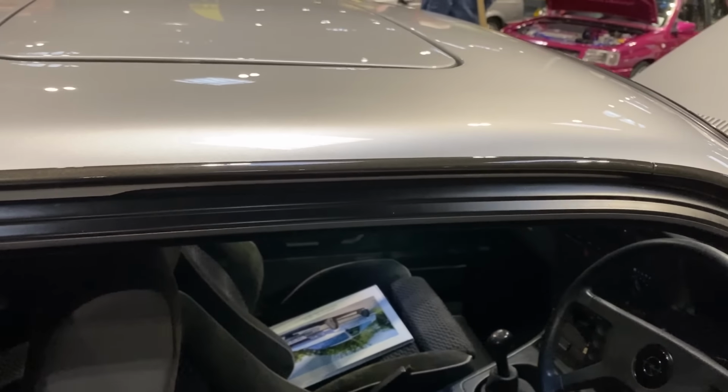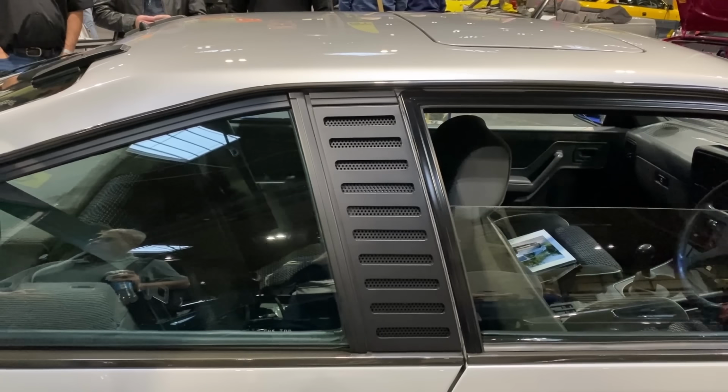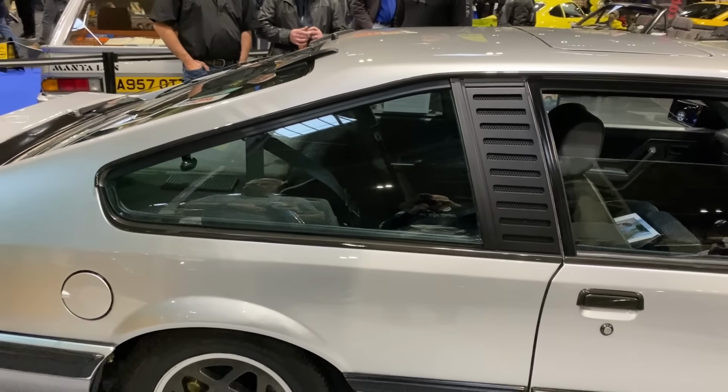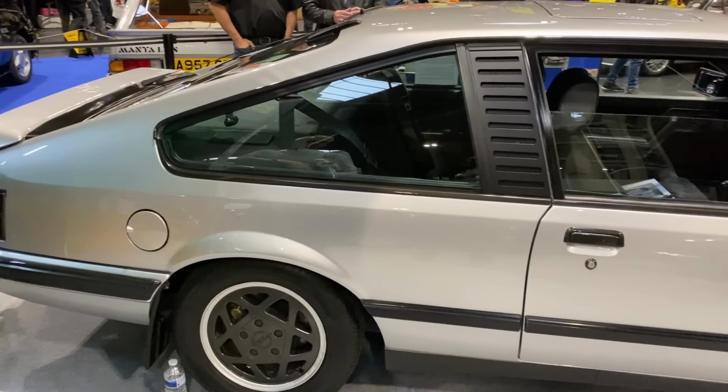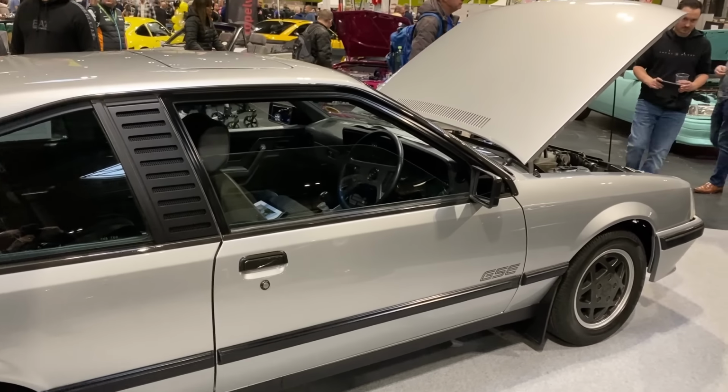This one's in super condition. It really is. I did sit in one of these last year and it was undergoing a restoration, but honestly this is something to aim for, isn't it? One that looks like that. Wow, that's lovely.